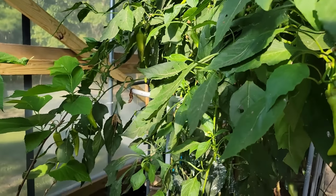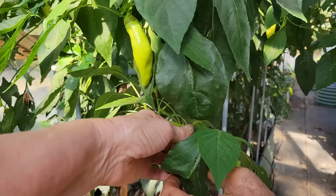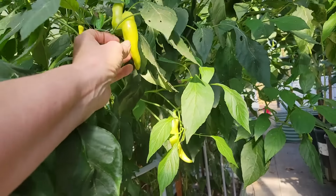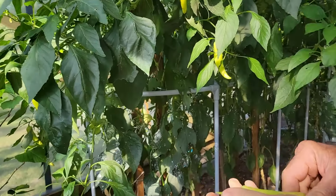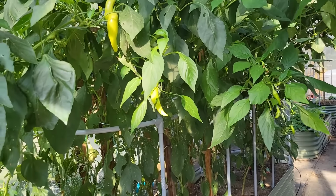On the back side, we've got to go there. Oh, look at that one. Man, oh wow. That one looks like it needs to come. I'm having to be easy with this. You want me to do it? When you leave them for a long time, that stem gets really woody. Yeah.